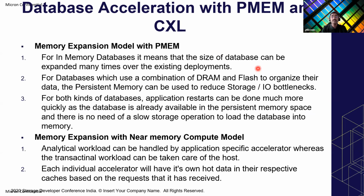So I'll talk about some of the use cases today. With CXL, you can have a memory expansion model and an expanded compute model. But with persistent memory, as we discussed, the persistent memory is load/store, byte accessible.